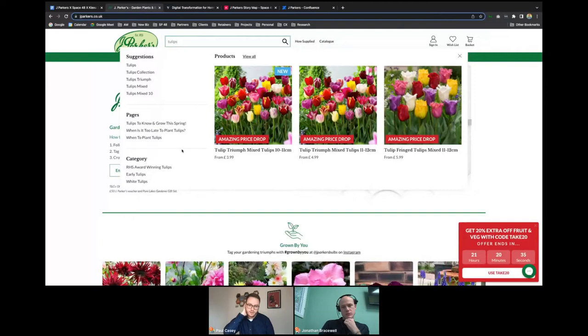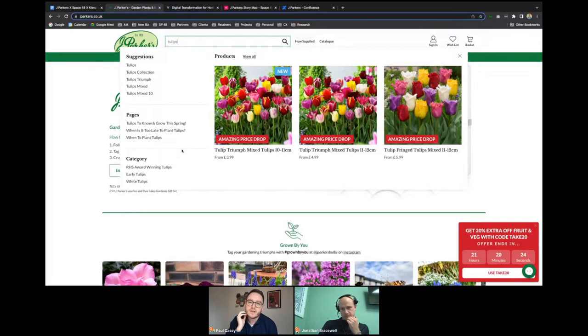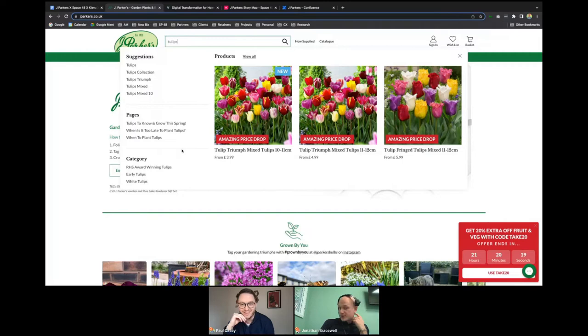Yep. And you can see the bottom right-hand corner. I don't even know what that is, actually. The offer widget that you've got on there. Vicky in the chat has asked, is that powered by Klevu or is that another tool? I should know this. I don't actually know what it is. So that's actually powered by Bloomreach. That's a web layer function that they offer.